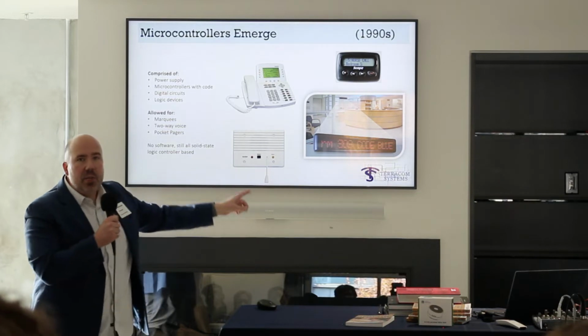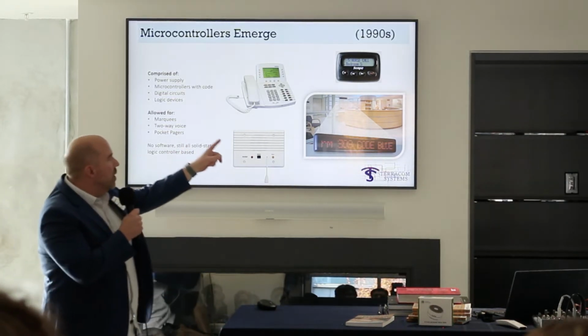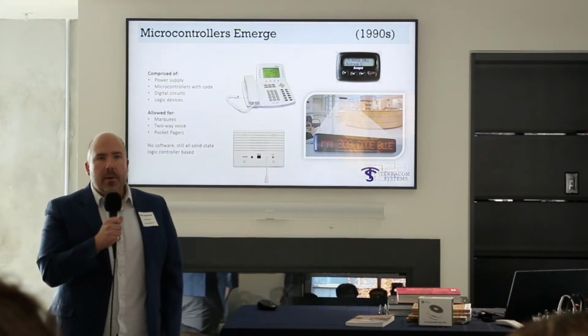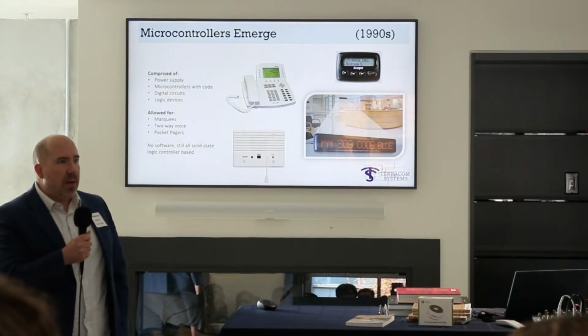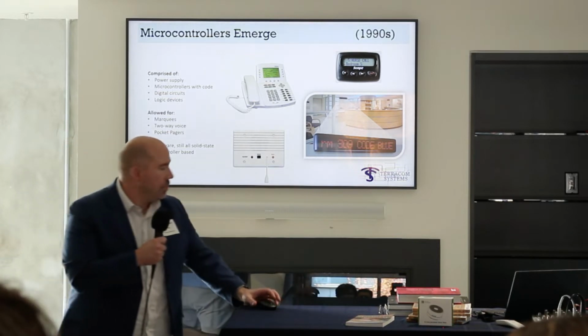And one thing it added too was two-way voice. So from that nursing station console, you can talk back to the resident and do a little bit of triage, figure out if they're having issues breathing, or if they just dropped the remote control for their TV, something like that, and you can prioritize accordingly.